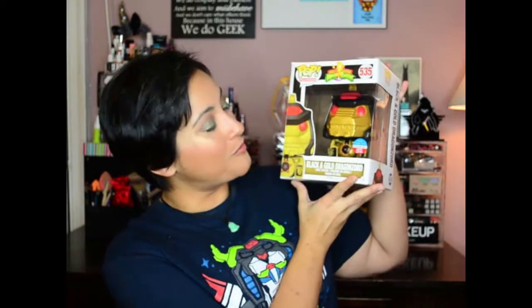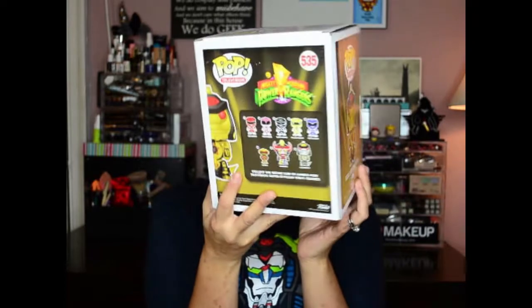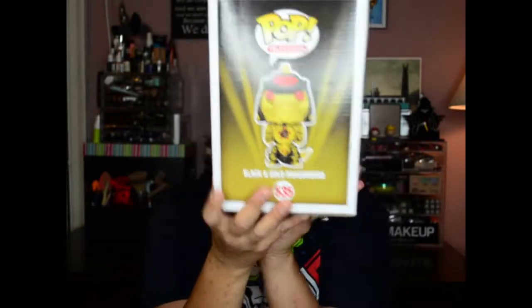Bam! I am giving away the Toy Tokyo New York Comic Con Limited Edition Dragon Zord Funko Pop. This is the black and gold Dragon Zord, 6 inches, so this is an oversized Pop. And as you can see, perfect box, everything's great. I don't have it in a protector, but I will be shipping it out to the winner in a protector. Right now I don't have it in one because I didn't want the glare to make it difficult to see. But you can see right there, that is what you would win. Okay, so this is the item for the giveaway.